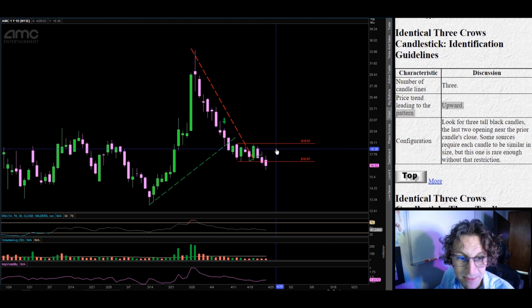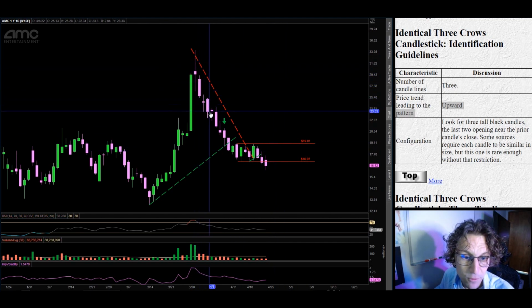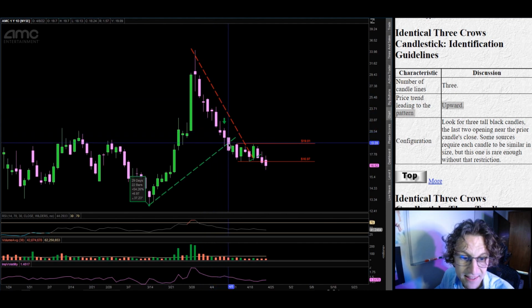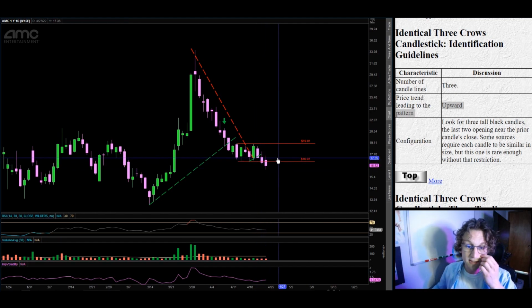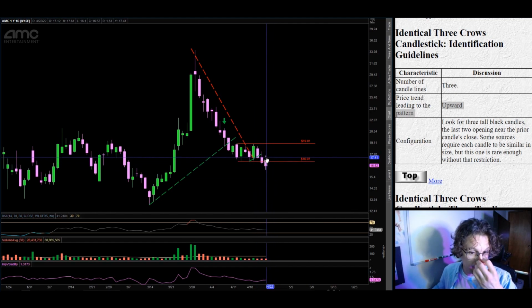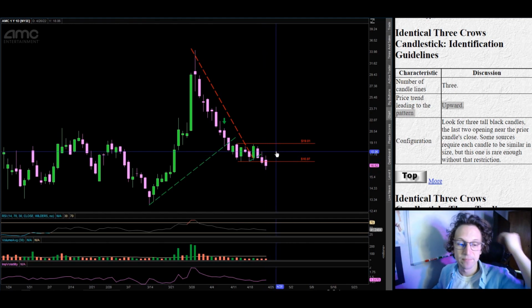Now bear flags need to be less than 3 weeks long, all right? So 1, 2, 3, 4, 5, 6, 7, 8, 9, 10, 11, 12, 13, 14, 15, 16, 17, 18. Perfect. And this last candle here establishes the breakout of that flag.